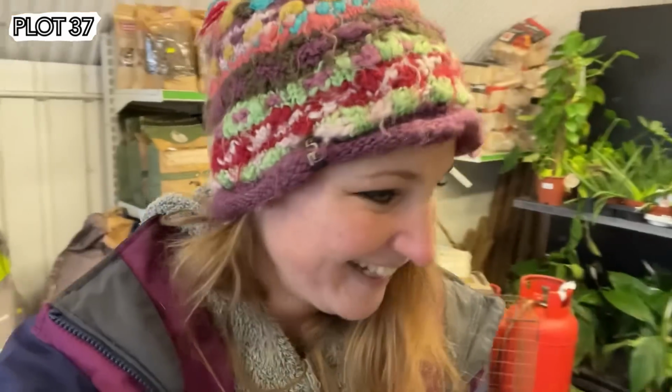First year it was magnificent. Second year we didn't water them enough and it was 40 degrees and we didn't really get much. We got like 2 potatoes from them. Put 2 in, got 2 out, but they were good. So yeah, we got Kerr's Pink, British Queen, and then we're just going to have a look at the rest of them.